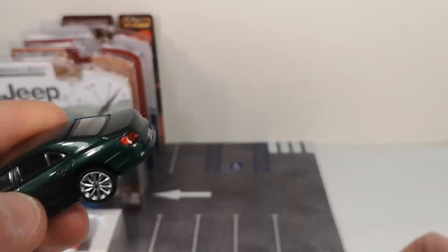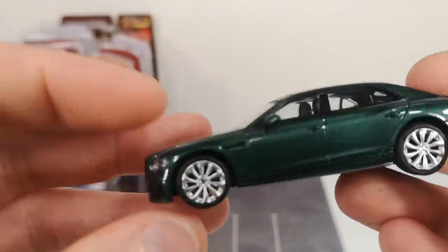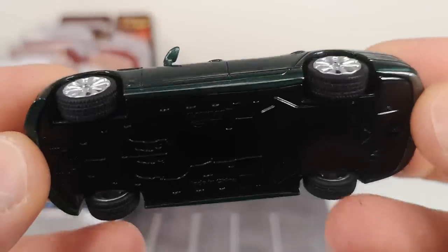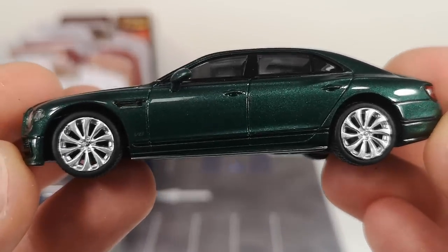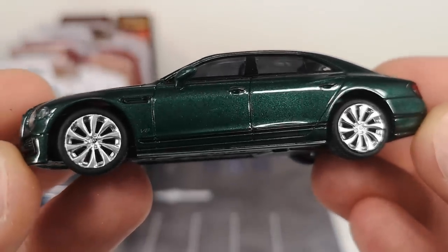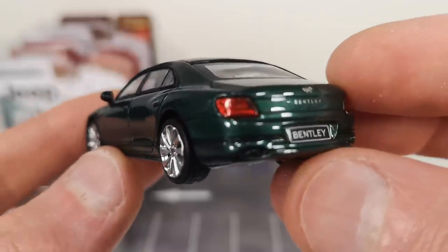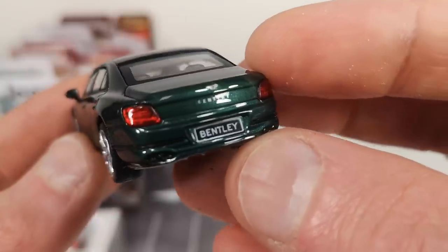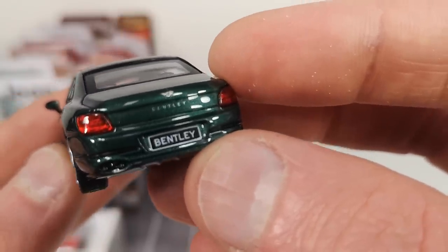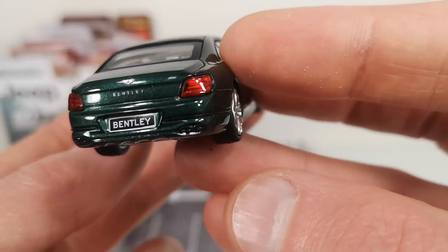I'm very pleased that I have managed to get this vehicle. So we got a metal base, rubber tires, authentic rims. Look at those rims. Those are huge and they are so nicely done. Wow. Mini GT definitely does a nice rim. Of course, lens lights front and back. Bentley on the license plate and on the boot. And the Bentley logo there, also on there.